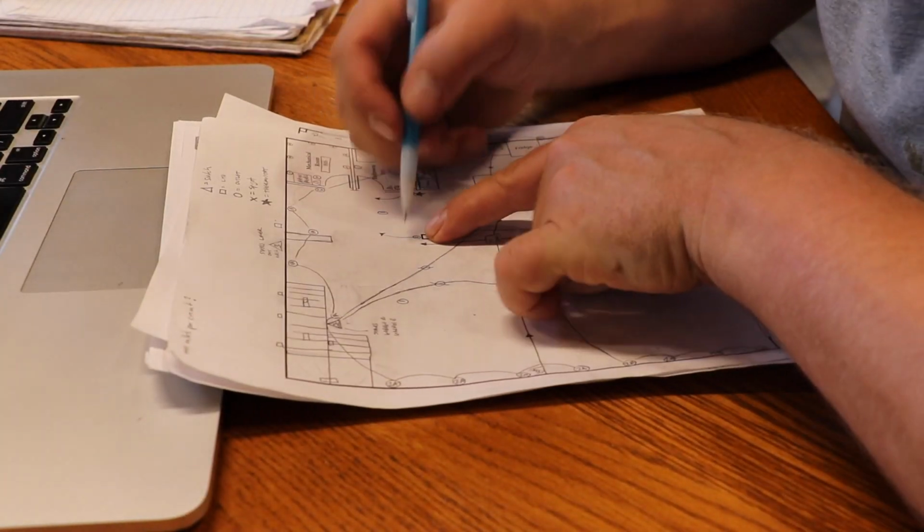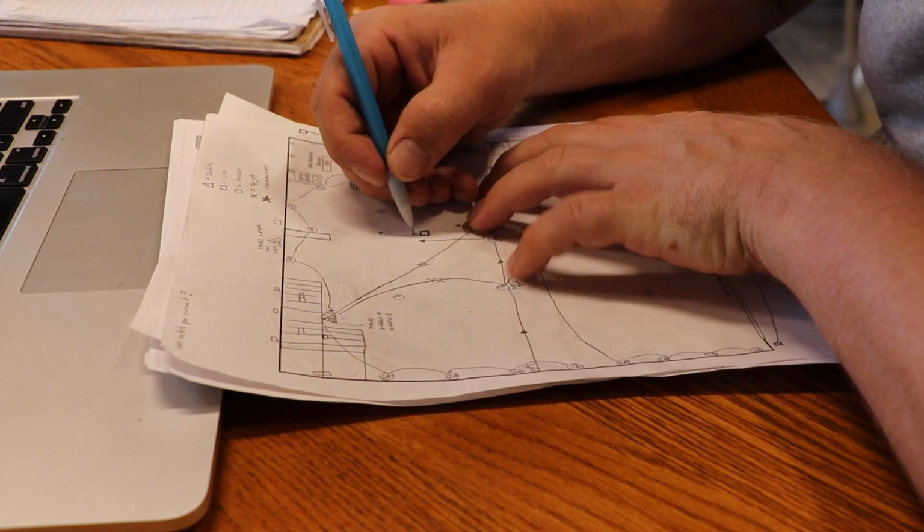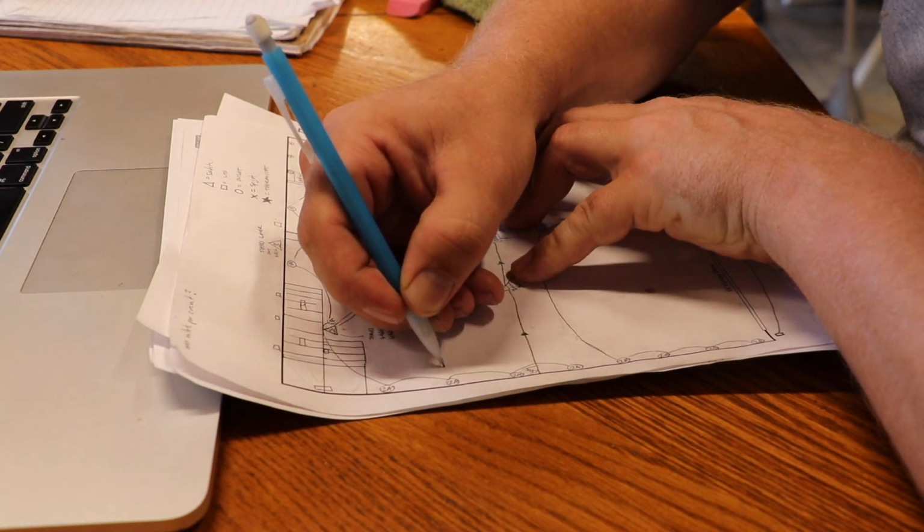So I don't want to drill through that if I don't have to. So I could move laterally through the joist over to here.